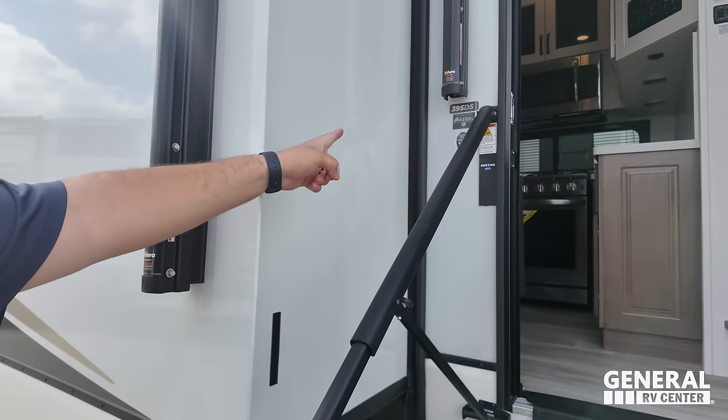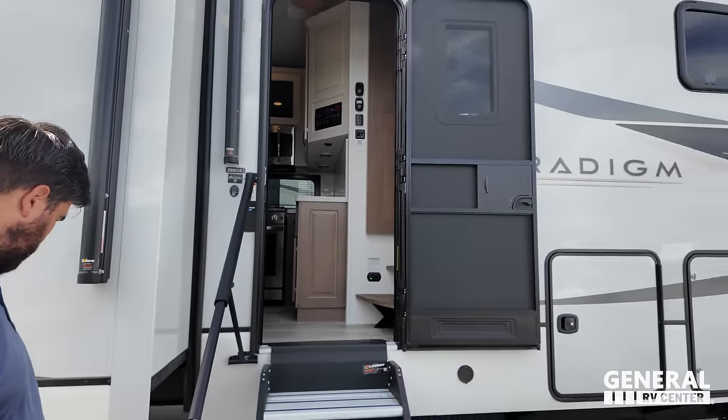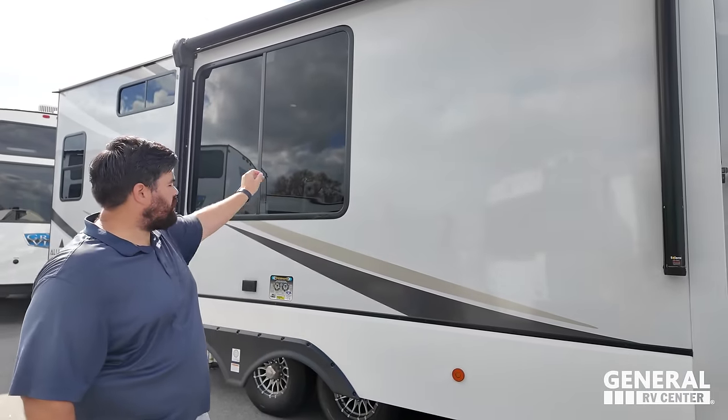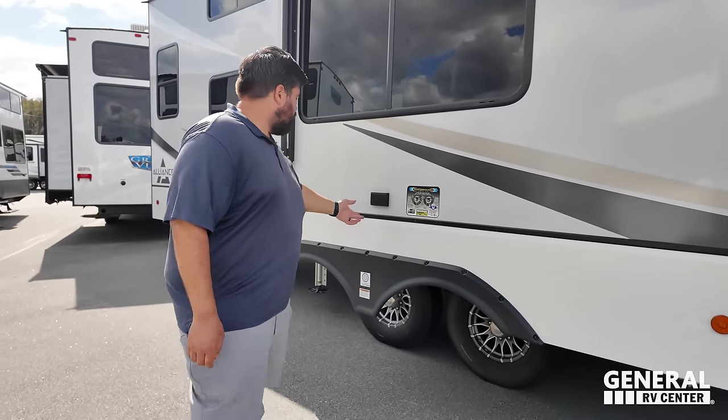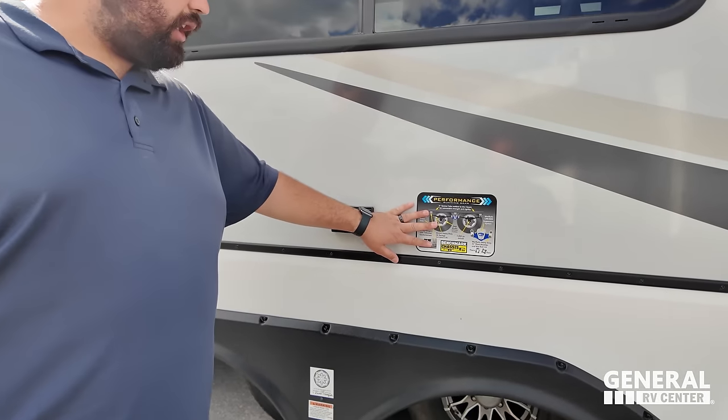Not only that, it does have Azdel on board. Yes. Azdel is the composite that sits behind the fiberglass that will never delaminate on you. Yep. Like you said, second power awning right here. You have power here. And this right here talks about the performance running gear.